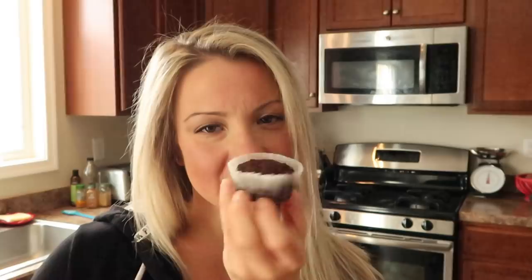Super happy girl right now with all of my yummy healthy desserts. Perfect for meal prep. Got the chocolate cupcakes. Can have a few of these with a nice cup of tea, which is what I think I'm gonna do tonight. Chocolate chip cookies. I mean, how could you go wrong with chocolate chip cookies or just the dough?